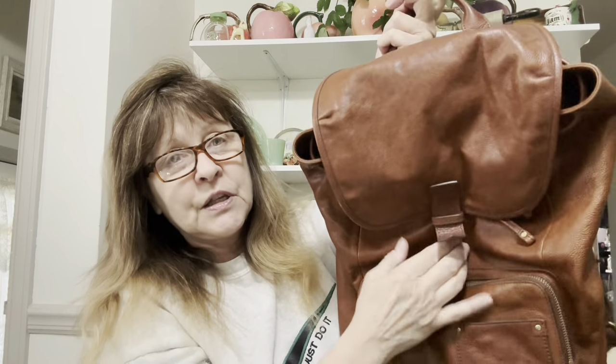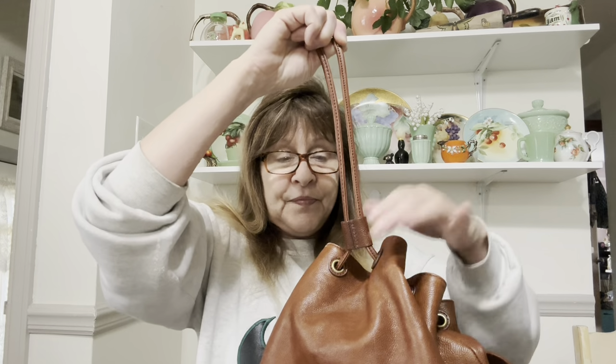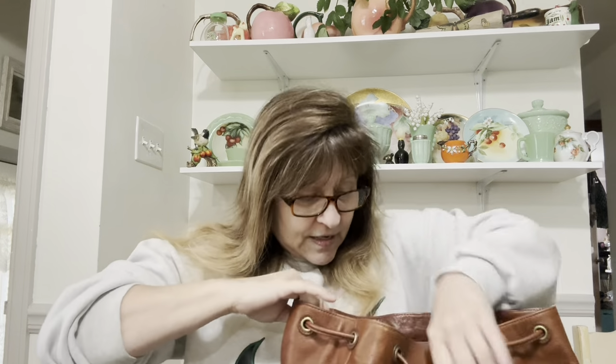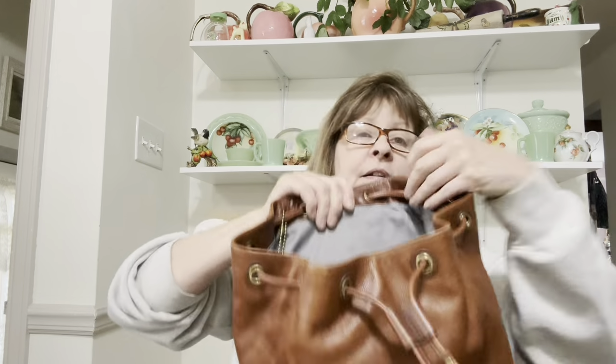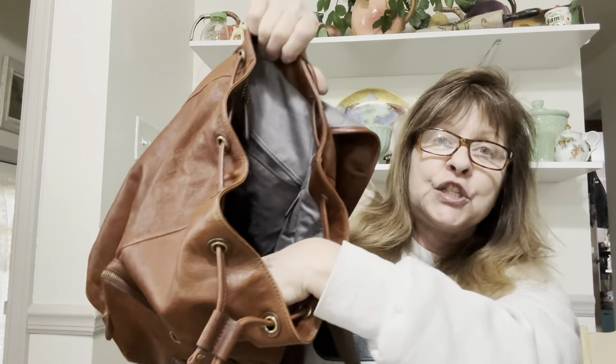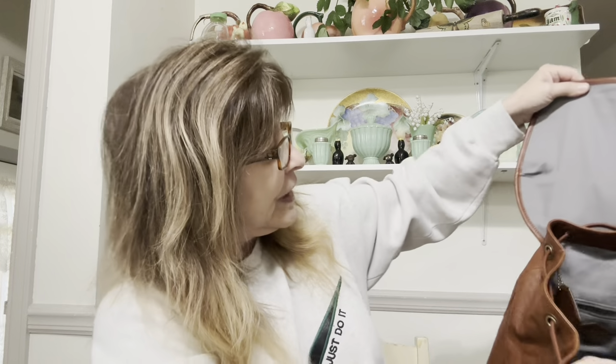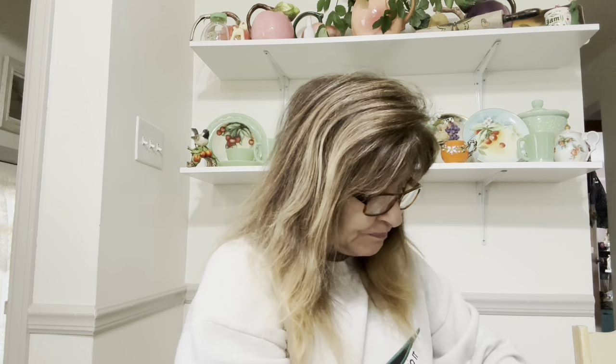You undo this little snappy thing. You can draw it closed with this. Okay, see? And then it's huge on the inside. Look at this. I mean, it's hard to see, but it is huge. This is a gorgeous bag. Absolutely gorgeous. Oh my gosh, I can't even believe it.